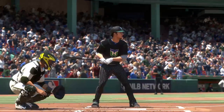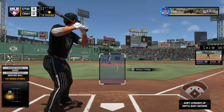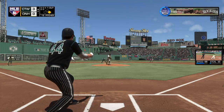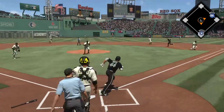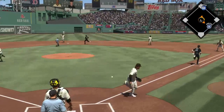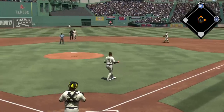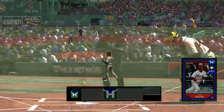Now at the plate, Jake Peavy. He could be bunting here in order to stay out of the double play. Here comes the first pitch. Now a bunt attempt here. And he'll easily make it to first as they won't even field this thing.